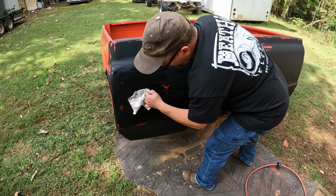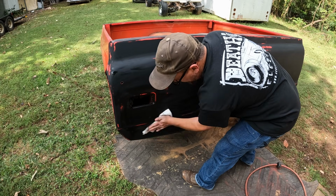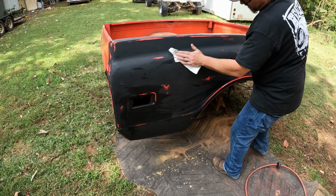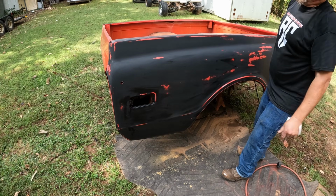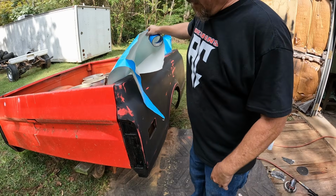You can use a wax and grease remover too, that works good. I just didn't know how many of you guys had that. And you can get this stuff here at Walmart or Amazon or whatever. All right guys, that looks pretty good.